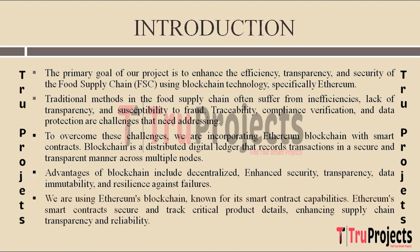So, this initiative capitalizes on Ethereum's blockchain, renowned for its smart contract capabilities. These contracts on the Ethereum network not only secure but also meticulously track critical product details, further elevating transparency and reliability in the supply chain.